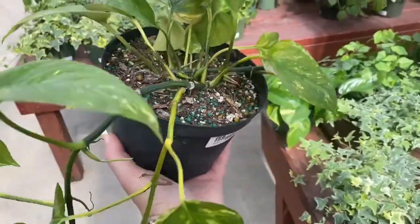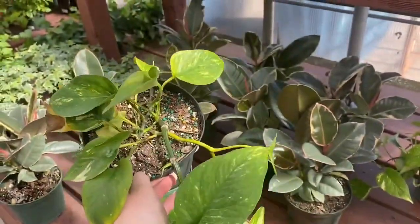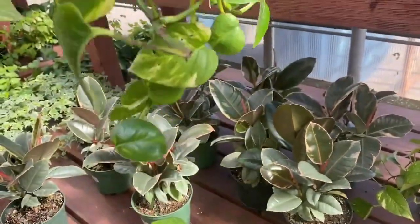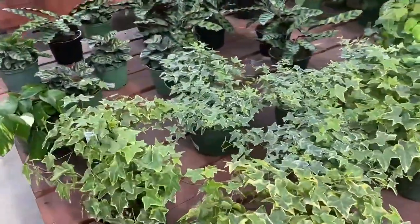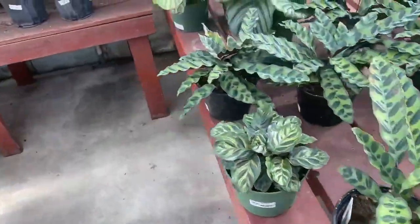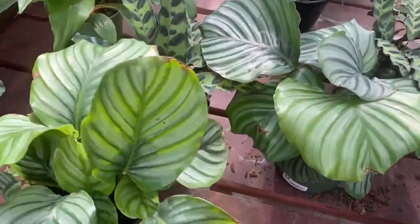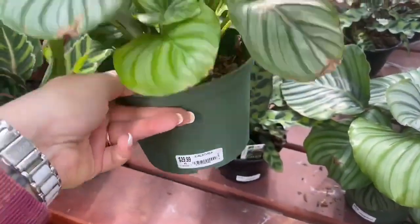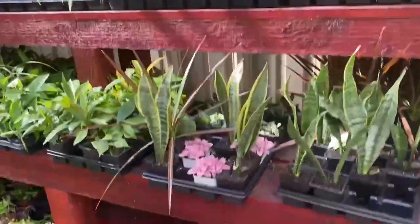They always have a great variety of pothos at that place. Today I actually found a Hawaiian pothos, which I've never seen there before. That one was $21.99. Moving on to more calatheas and different types of ivy. Here is a calathea orbifolia for $29.99 for a 6-inch pot.